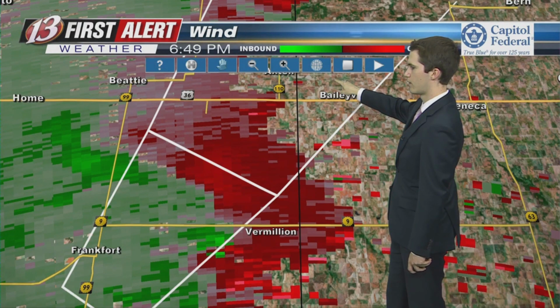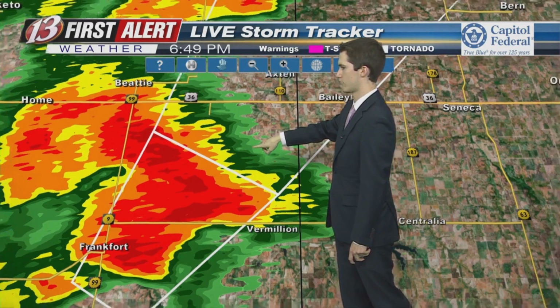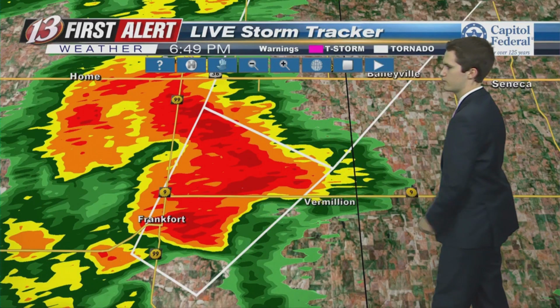And that's why the Weather Service has gone ahead and extended that tornado warning a little bit farther to the northeast. So if you're in Frankfort, go ahead and stay in your storm shelter for right now. I think we'll be able to give you the all clear here in the next few minutes. But where we see that notch feature that you're looking at there, that's where we'd maybe see a brief tornado. That's moving off to the northeast.